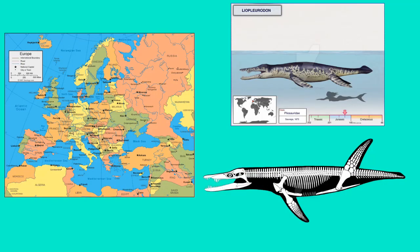Here we've got a map of Europe. What I'm going to do is highlight the countries, France and England, for you. So there you go. You can see the countries that are circled there, I apologize for the writing here. England is in Great Britain, on that island right there, and it's one of the larger areas of the United Kingdom. And then of course you've got France, and Liopleurodon fossils are mostly found in northern and probably central France, and that's where you're going to find Liopleurodon fossils.